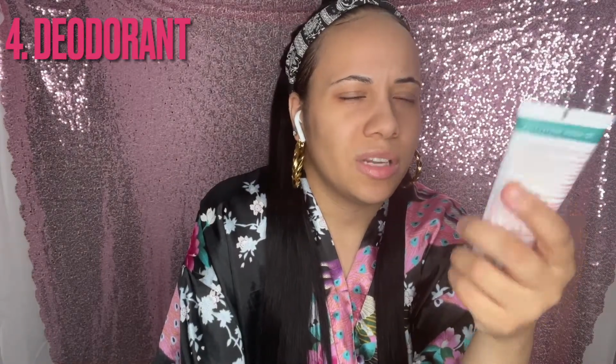This is the Jasmine Rose. This is a natural deodorant. It's supposed to last 72 hours, but as I've been going along, it definitely lasts 24 hours. I have no issues for the whole day. The next day, you don't stink, but it does wear off a bit.